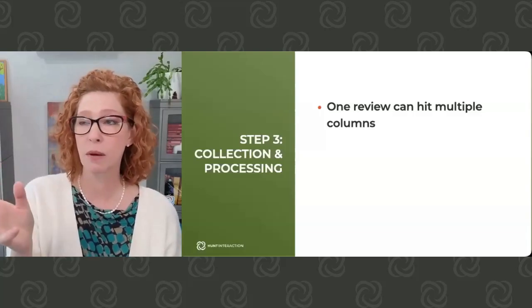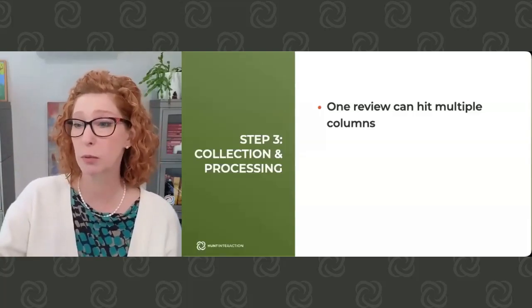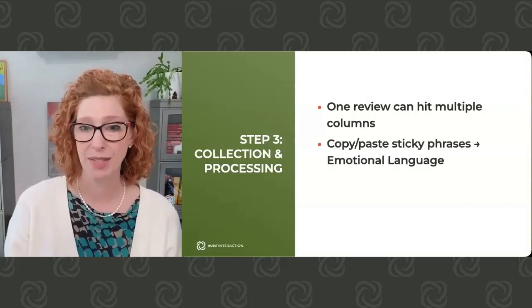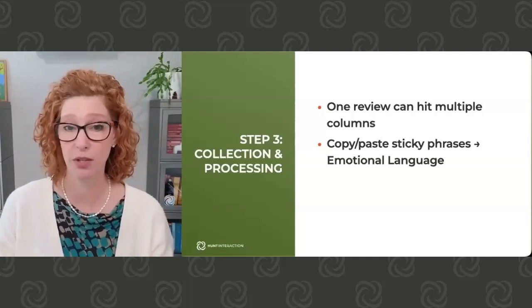So you could mention multiple competitors. If you have a competitors column, you could have a list of different competitors in there. You could have multiple objections. You could have multiple value points. The thing is that you're going to want to copy and paste those sticky phrases or emotional language that you see. I'm going to show you examples of what I'm talking about in just a second.